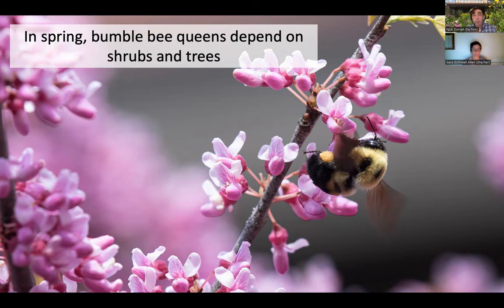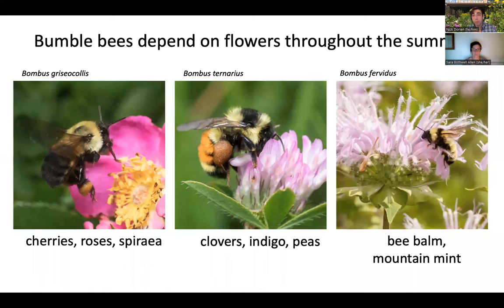The workers throughout the summer depend on different plants, clovers, bee balm, even things like tomatoes in your garden. Bumblebees have a generalist flower preference, so they use lots of different kinds of flowers. And so some things that they love are cherries, roses, spirea, clovers and indigo, bee balm and mountain mint.